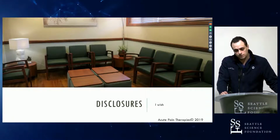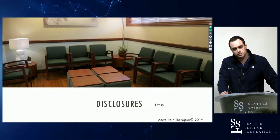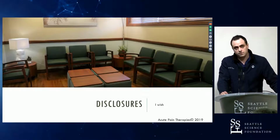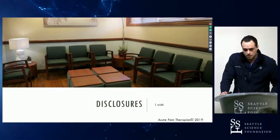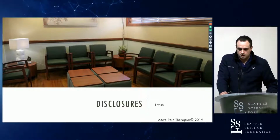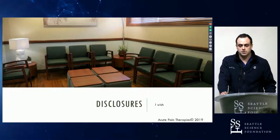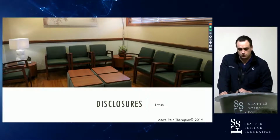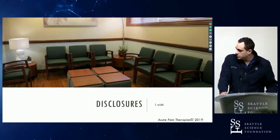The block targets the various layers of the thoracolumbar fascia, and specifically the middle layer of the thoracolumbar fascia seems to be the one that allows spread of local anesthetic to the proper location. Similarly, the erector spinae block also seems to allow for spread of local anesthetic to the dorsal root ganglia, which is what we're after when we do these blocks for spine pain.